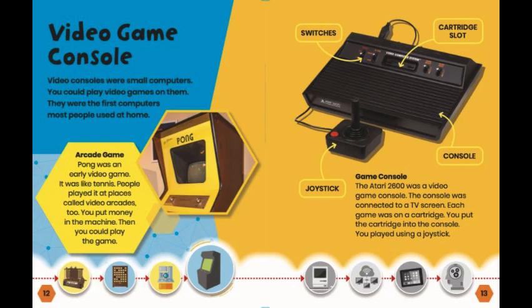Video game console. Video consoles were small computers. You could play video games on them. They were the first computers most people used at home.